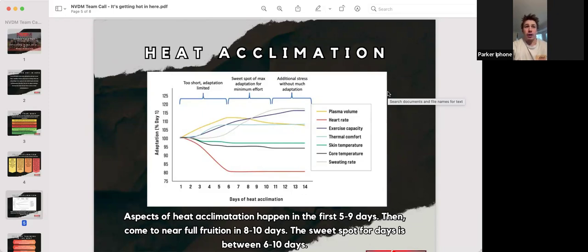What you can do if you want to be safe is weigh yourself before and after to see how much fluid you lose, and treat it like it's a hard session, even though your heart rate may not get super high. Heat is just an added stress.